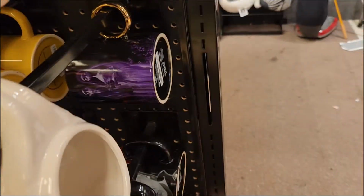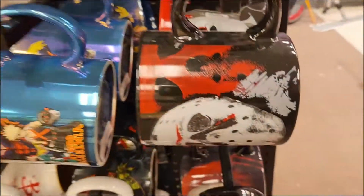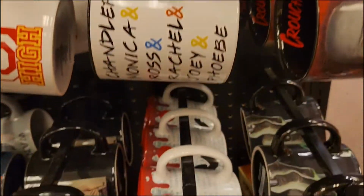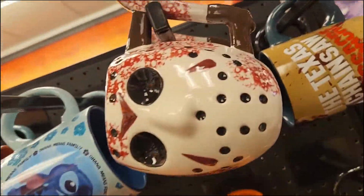And then they had Zero from The Nightmare Before Christmas. I'm in the mug section here. And they also had one from The Office that was hilarious. I don't know if you guys have ever seen that show, but check it out. I never finished the whole show, but it's a pretty funny show. Camp Crystal Lake mug.